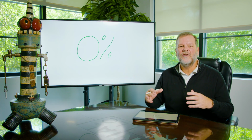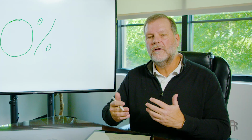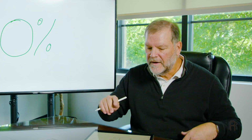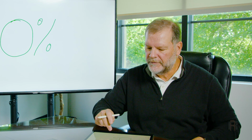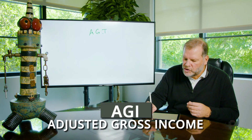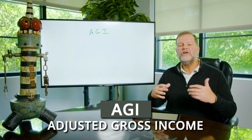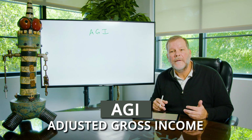Let's talk about how do you get to a 0% tax bracket, or if you can't get there, as close as possible. Now we're going to do a little bit of tax geekiness here. Stay with me, I promise it won't be much. Whenever you look at how taxes work, you fill out the front page of your tax return, and essentially what you're trying to do is calculate something known as AGI, or adjusted gross income. That's what AGI stands for.